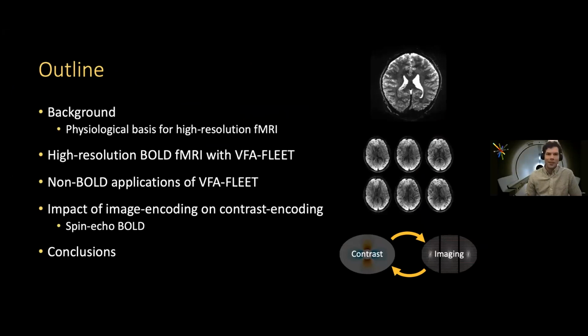And so the outline for this talk, as Jeff has mentioned as well, I'm going to dive into some of the nuts and bolts of the acquisition that we use for high resolution fMRI, more specifically for BOLD fMRI. But first I want to back up and also motivate why we think we should be doing high resolution fMRI in the first place. Then I'll quickly touch on some non-BOLD applications that we've been using the new pulse sequence, which I'll describe, called VFA-FLEET.